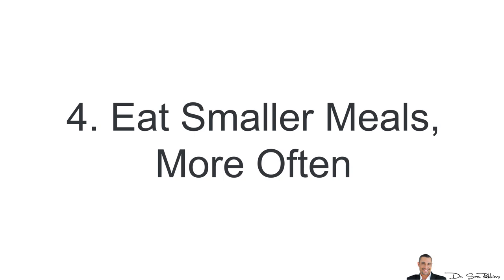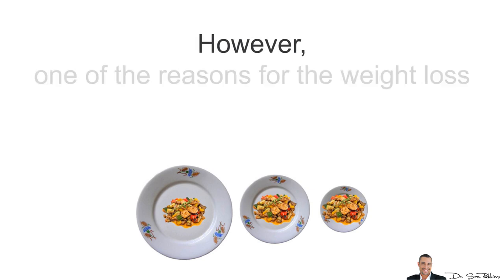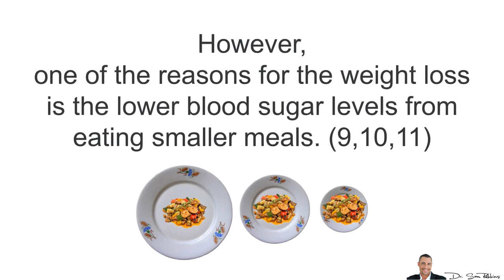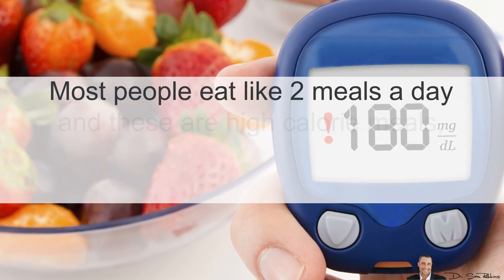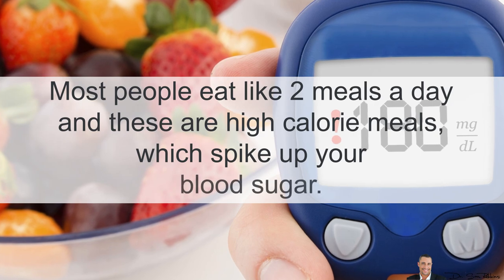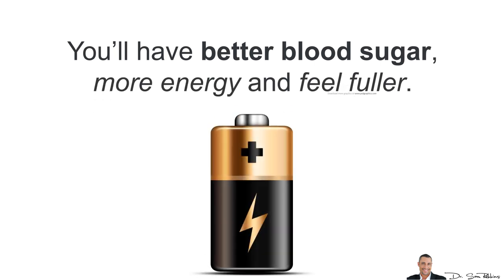Next, you want to eat smaller meals, but more often. I'm sure you've heard about this when it comes to weight loss. However, one of the reasons for the weight loss is the lower blood sugar levels from eating smaller meals. Now, most people end up eating maybe 2 meals a day, and these are high-calorie meals, which end up spiking your blood sugar levels. Just have 5 or 6 small meals or snacks throughout the day. You'll have better blood sugar, more energy, and you'll feel fuller.